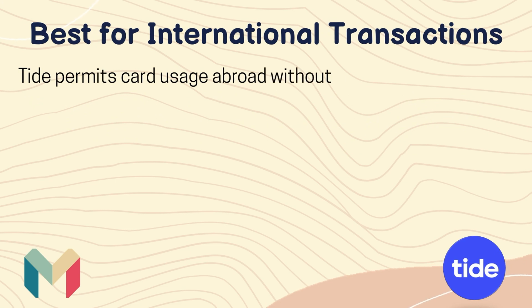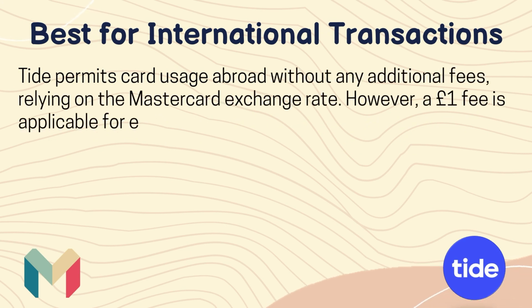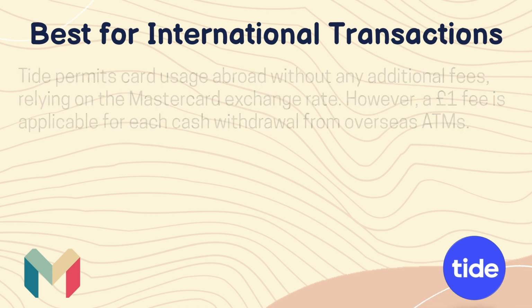Now let's see which is the best for international transactions. Tide permits card usage abroad without any additional fees, relying on the Mastercard exchange rate. However, a £1 fee is applicable for each cash withdrawal from overseas ATMs.